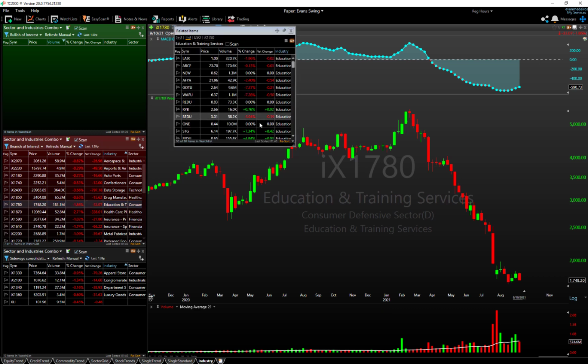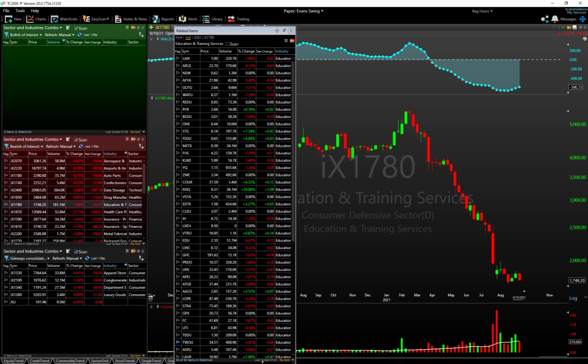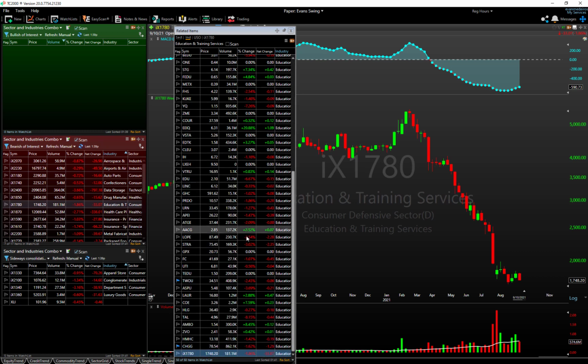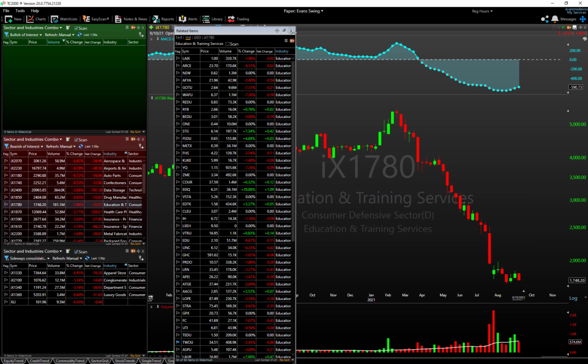Let's take a look at those stocks. I think we've done that before, but there's 50 names in this list. So there you go. If you want to do some knife catching or some value hunting, again, do your homework if that's your style. These are the list of stocks that have gotten pretty obliterated in this category.